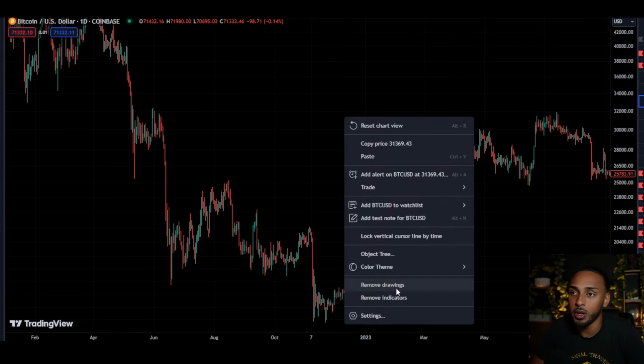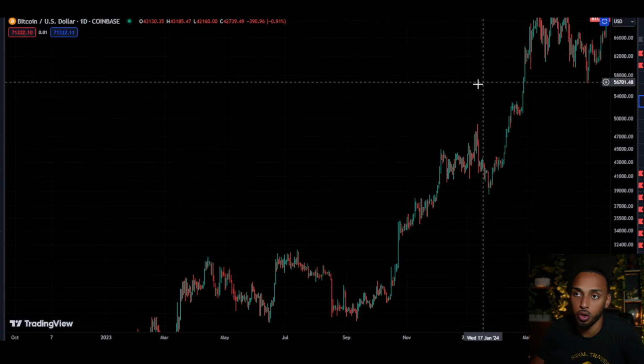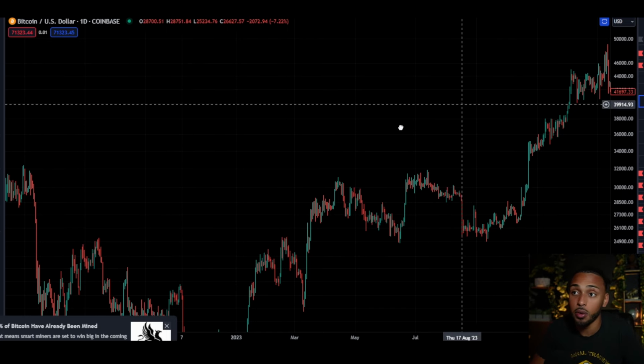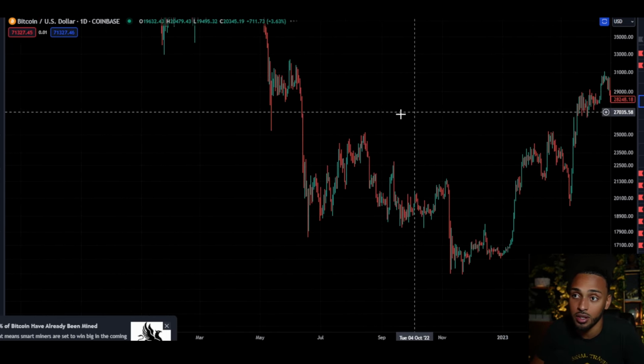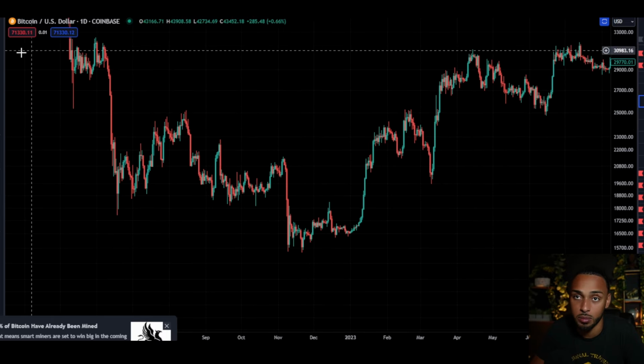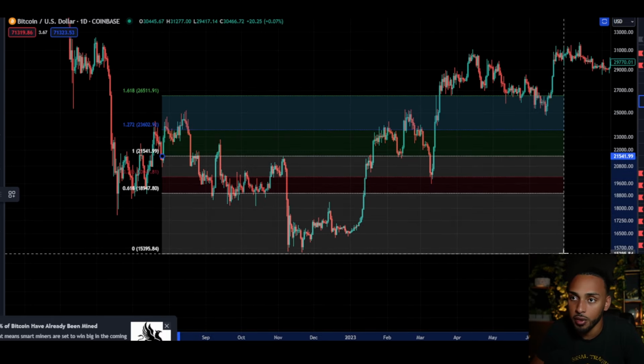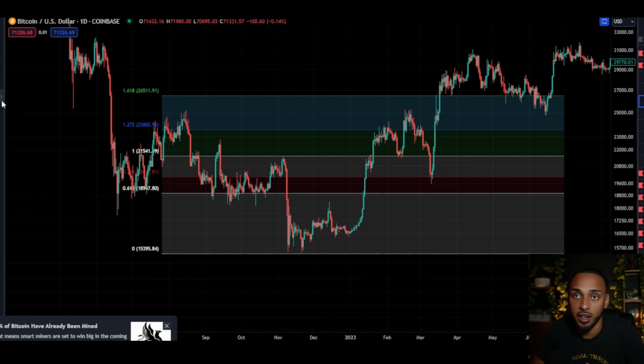For the first one, let's just scroll through and pick a random time where the market dropped so that you can see why this is so important. It doesn't really matter. Let's go towards the bottom side. That works. Boom, we're in a bull market right when the bull market started. Look what happened. Bitcoin's price comes back up.